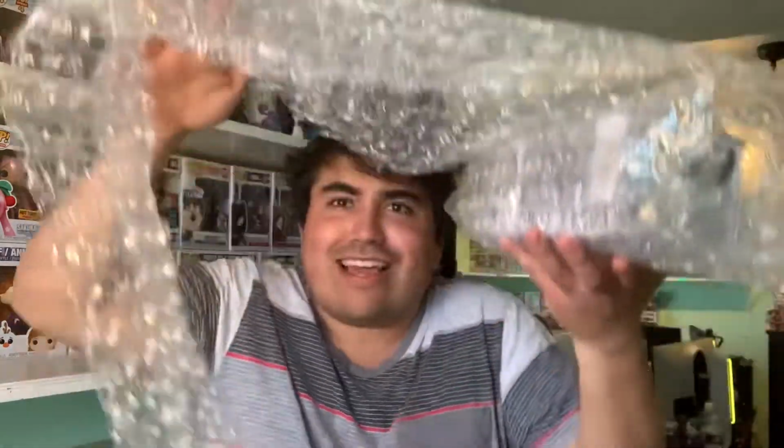This was the first time I've ever bought off of you guys, so I've never bought a Funko Pop off of Pop Plug, so, yeah, just look at this, like, amazing, amazing packaging. And because of how they package this, this will make me want to buy more pops off them. I'm just letting you know, I will be buying more off them.